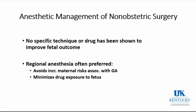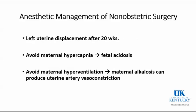Essentially, the bottom line is there's no specific technique or drug that's been shown to improve fetal outcome or to make fetal outcome worse. Regional anesthesia is often preferred, mostly because it avoids the risks of general anesthesia to the mom, but also it certainly makes sense to minimize drug exposure to the fetus, and you can do that more with regional than with general. Things to keep in mind, like I said, at 20 weeks and beyond, there can be some component of aortocaval compression. So you want to have some left uterine displacement after 20 weeks.